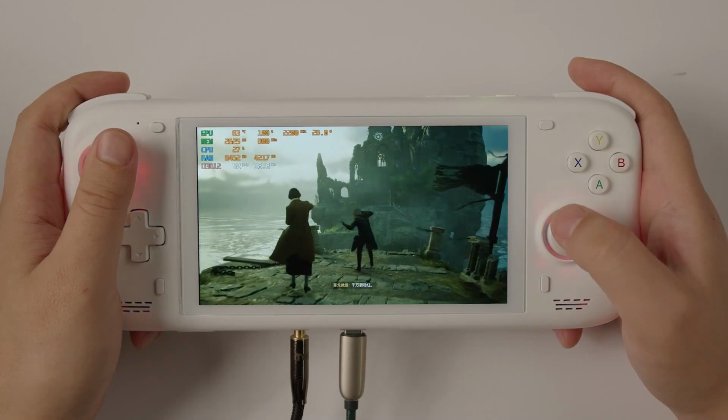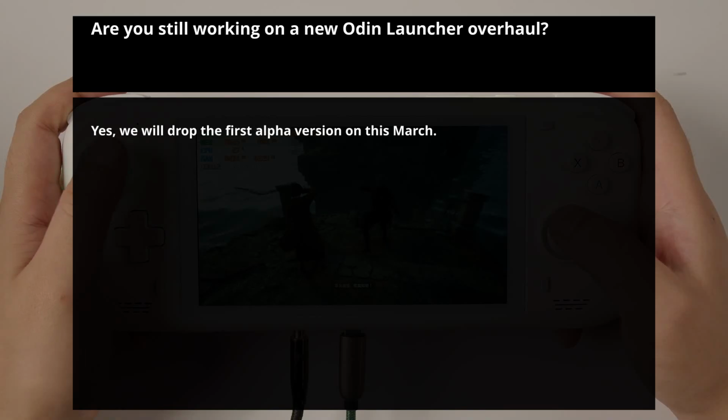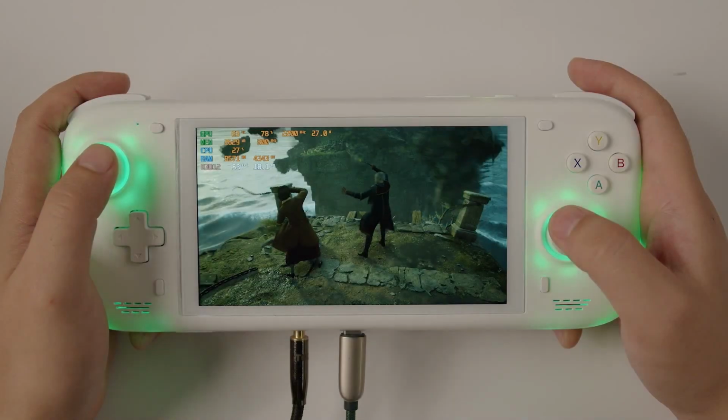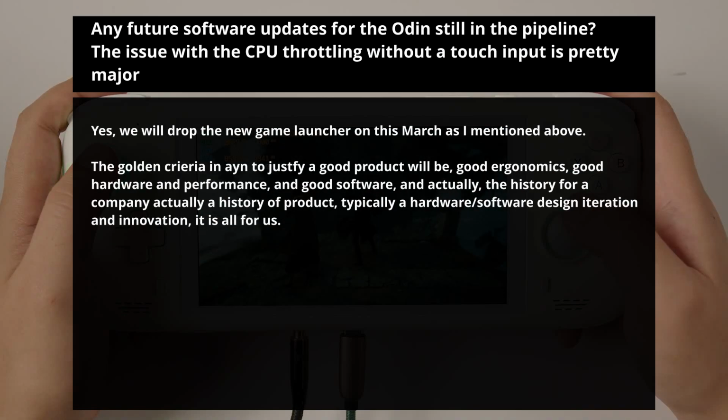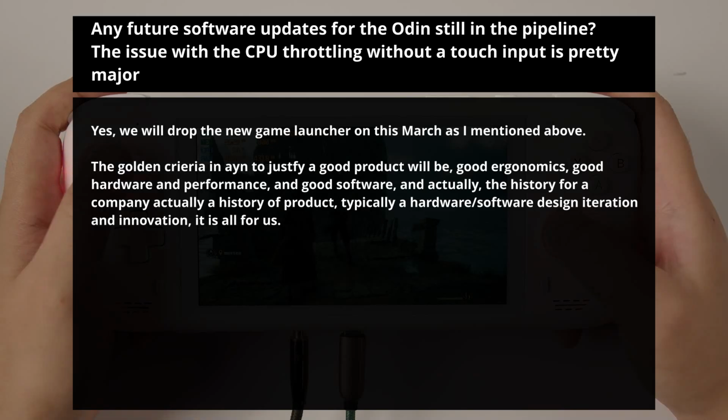Next question is similar. Are you still working on a new Odin launcher overhaul? And the answer is of course yes, we will drop the first alpha version this March. Final question for Odin. Any future software updates for the Odin still in the pipeline? The issue with CPU throttling without a touch input is pretty major. The answer, yes, we would drop the new game launcher this March as I mentioned above.